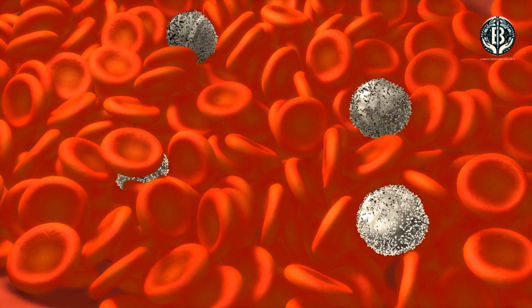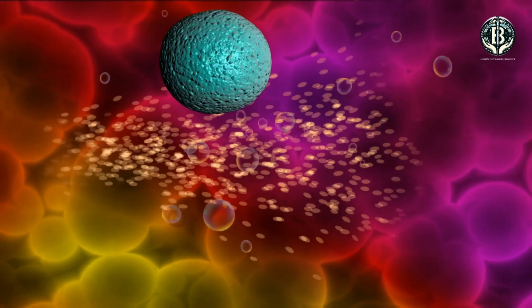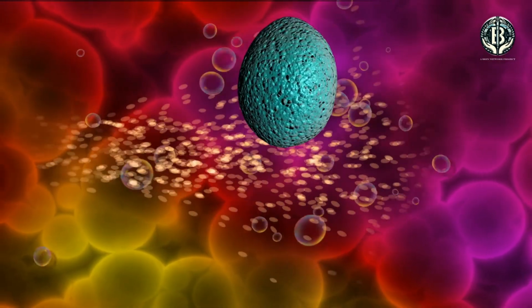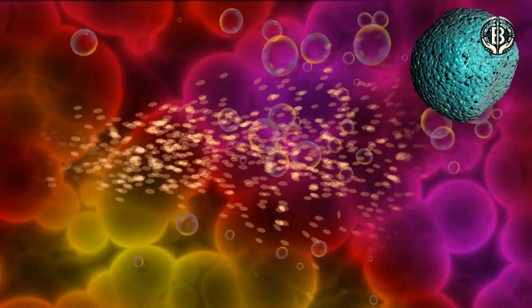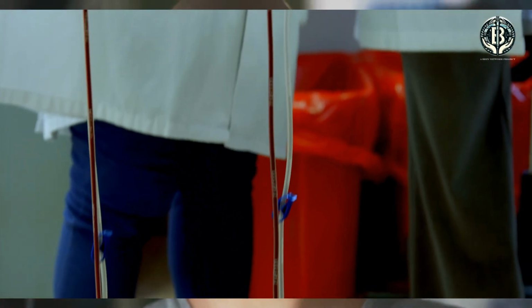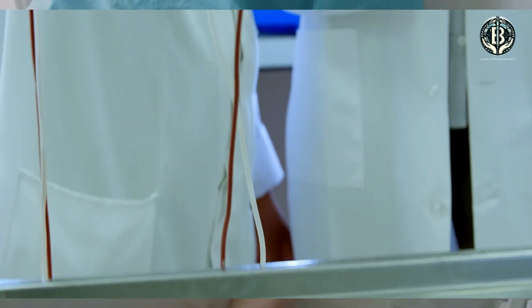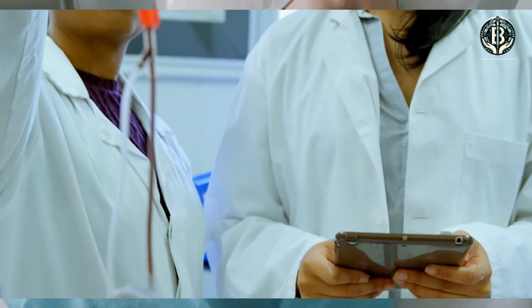Now going back to your question, leukemia is also a type of cancer that affects mainly the blood and also the bone marrow. So you already know our body has the blood system, okay, and also we have the bone marrow. So when there is abnormal growth of white cells, that's the white blood cells, we could term that as leukemia.